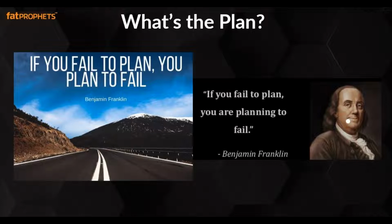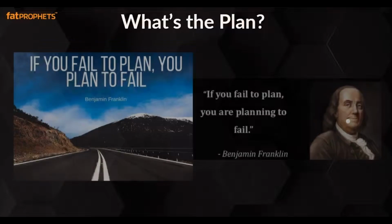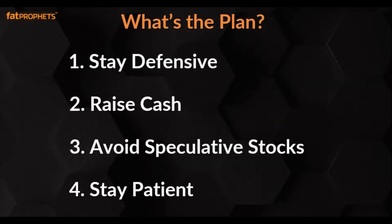So we certainly believe in planning for the future. And part of that, we're going to give you a 4-point plan today. And we're going to discuss these now with you in detail. So first thing first is stay defensive in the market. Preserve your capital. That's the first point. We're going to talk about that.